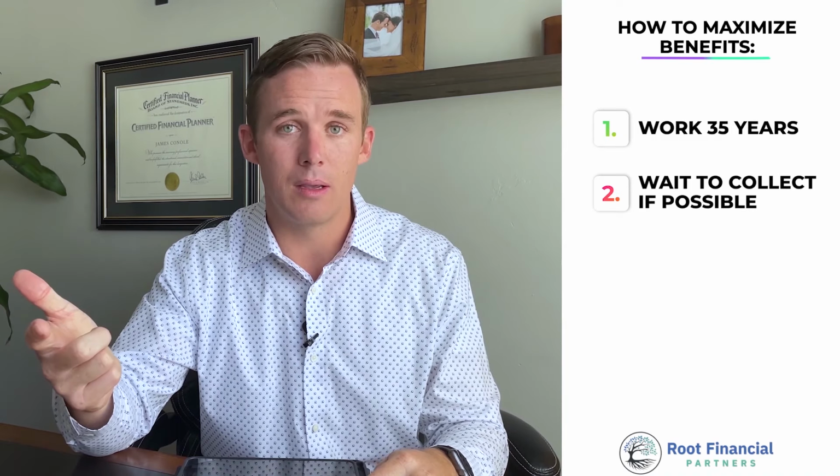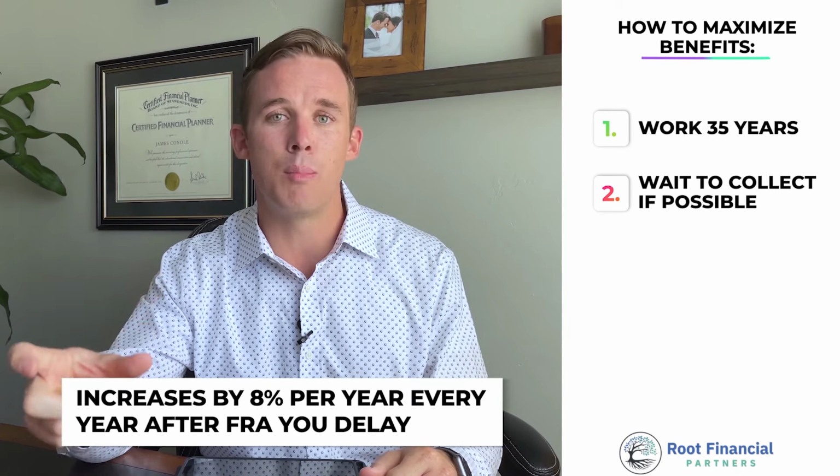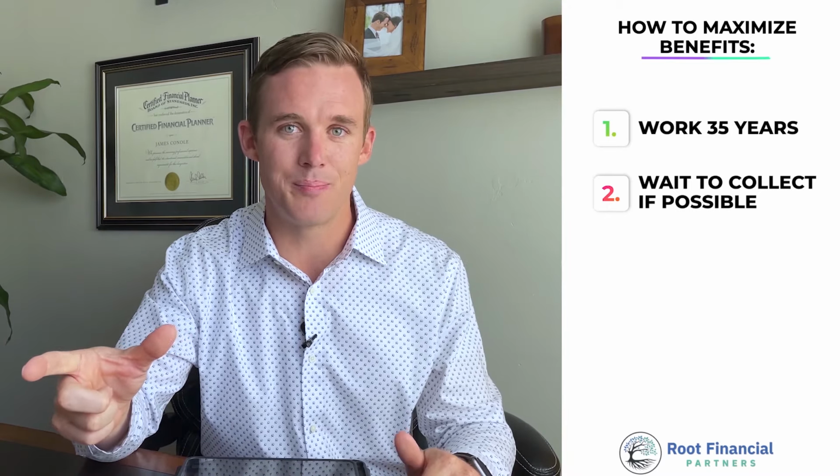Now, not only that, but if you wait to collect after your full retirement age, so after age 66 to 67, you receive what are called delayed retirement credits. And a delayed retirement credit is an 8% increase in the benefit that you can expect. So if your full retirement age is 66 and you collect at age 67 instead, you're going to receive an 8% increase in your benefit. If you wait to collect at age 68 instead of 66, you are going to receive a 16% increase in your benefit. So this is a simple increase. It's not 8% compounded per year, it's just 8% simple increase per year.